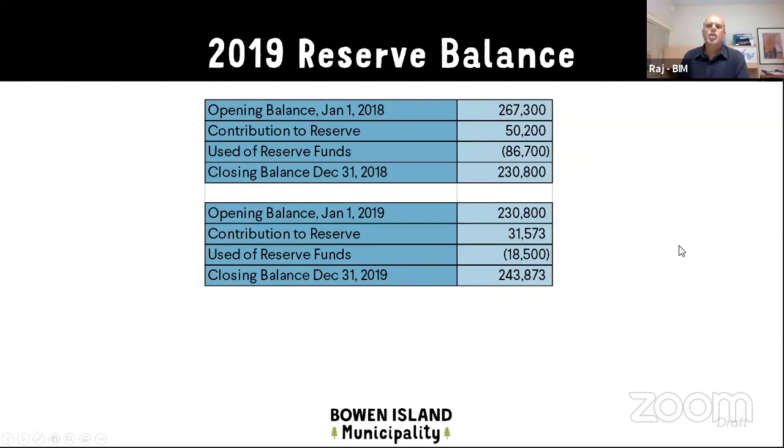So this slide here shows the reserve balances for 2018 and 2019. So 2018 had a closing balance of 230,800 in reserves, which became the opening balance for 2019. There's a contribution to reserves in 2019 of 31,573. You would have seen that in the operating statement earlier, and 18,500 of reserve funds was used for expenditures made in 2019 to fund capital works, essentially leaving us with a closing balance of just shy of $244,000 for 2019 in the reserve.